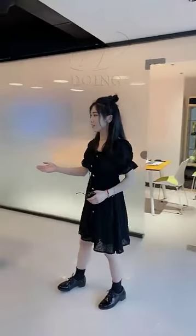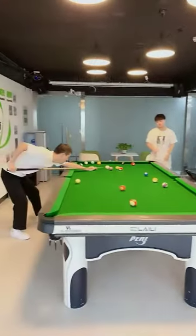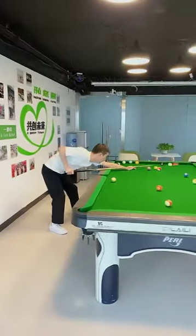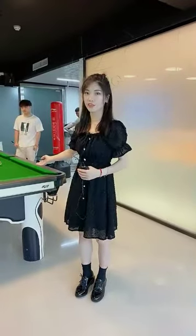Okay, now we come here to our leisure room, our leisure area. You can see some of our colleagues are playing billiards here. Sometimes our customers will come to our office, then they play billiards with us.